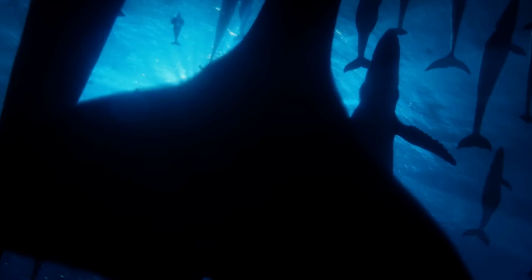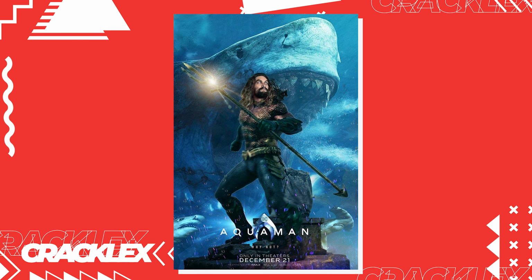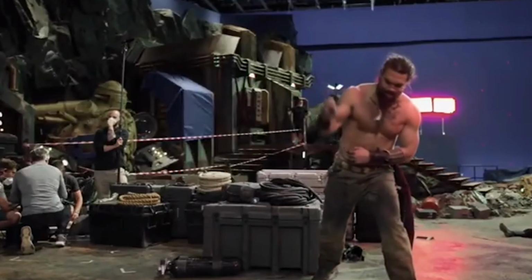A main highlight of the CGI work in Aquaman and the Lost Kingdom is the resurrection of the megalodon. It was a combination of animation and CGI. This easily speaks for the capabilities of CGI in modern filmmaking.